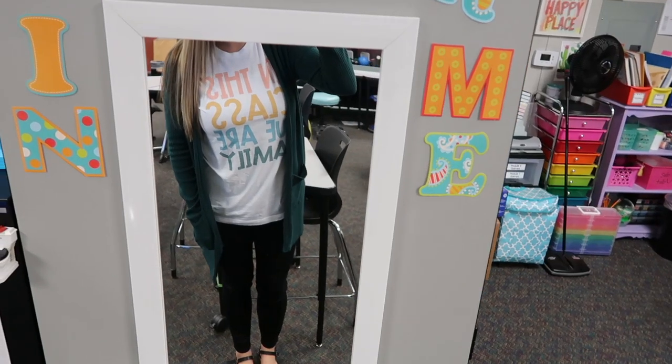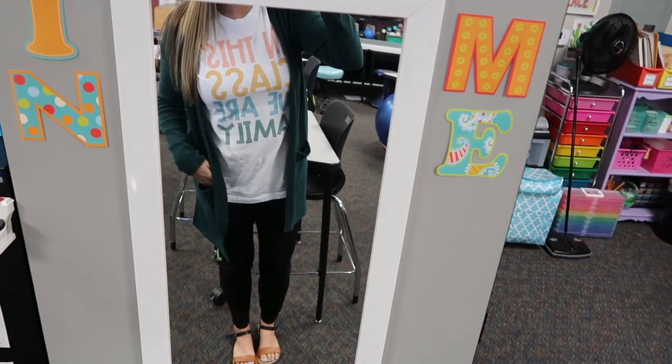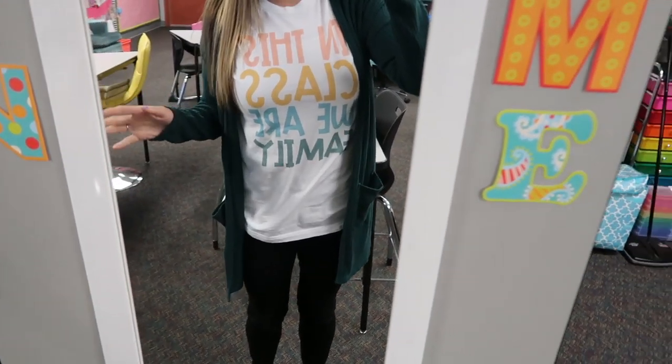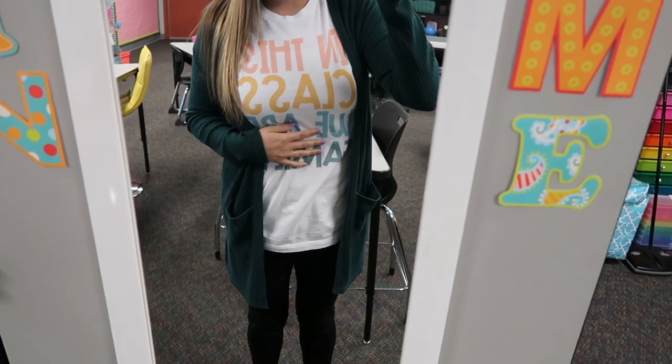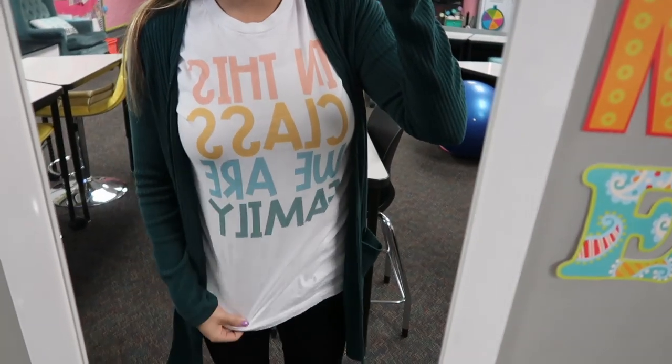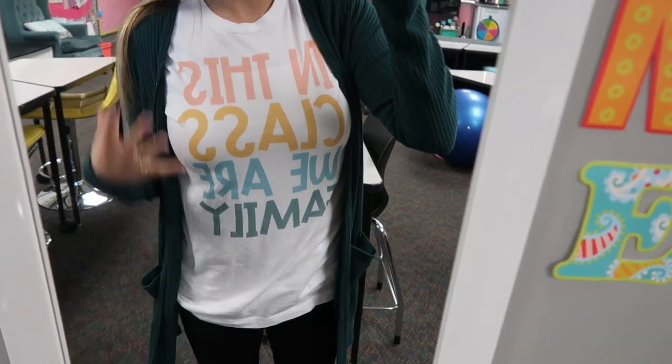All right, guys, happy Tuesday. I hesitated sharing this outfit because it's not a super cute outfit or whatever, but this shirt means so much to me that I feel like I just had to. So this shirt says, "In this class, we are family." First of all, I love the colors.